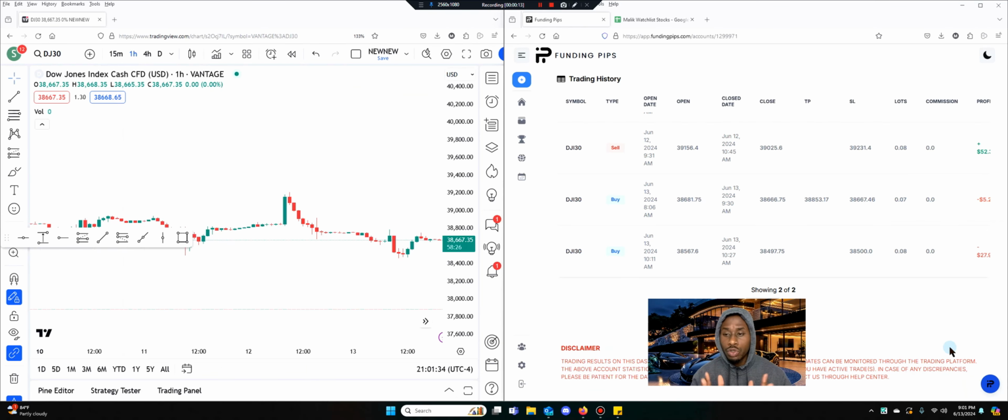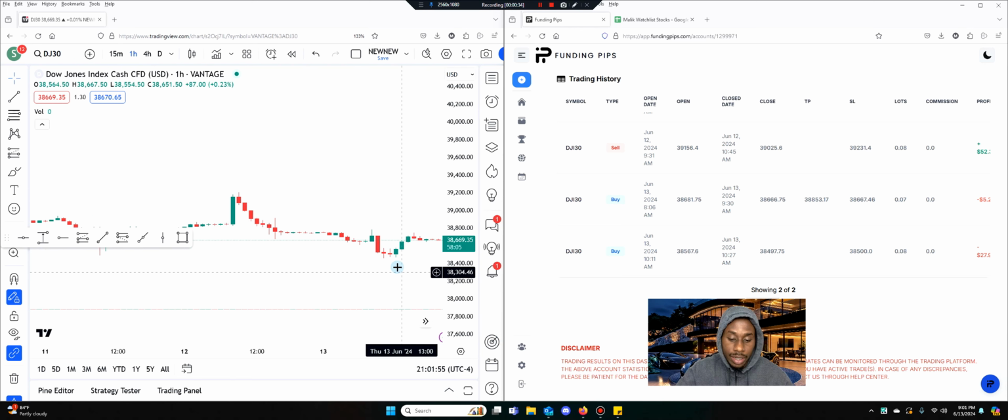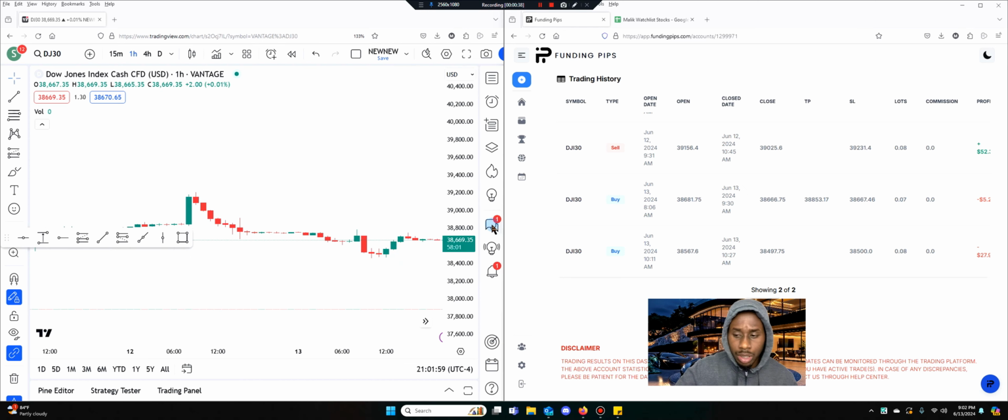Today I had two trades on the Dow Jones and basically that's it. But one, I moved my stop loss close to break even, so I only took a $5 loss. The other, I took a $27 loss. And then I also saw a possible trade today, but because it was a little later than my entry time, I didn't take it. Would have been a nice reversal at around 12 here. But let's get into the trade.